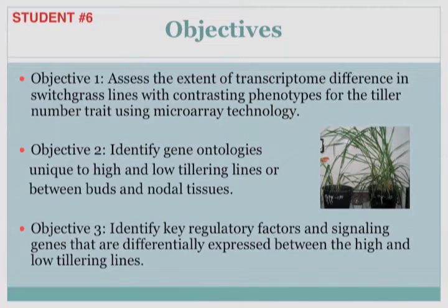Switchgrass shows severe variation with respect to tillering. This picture shows the variation of tiller number between two plants inbred from the same single parent. And the Affymetrix chips developed at the Noble Foundation will be used for the transcriptome study here.